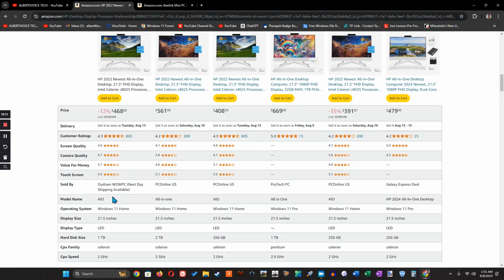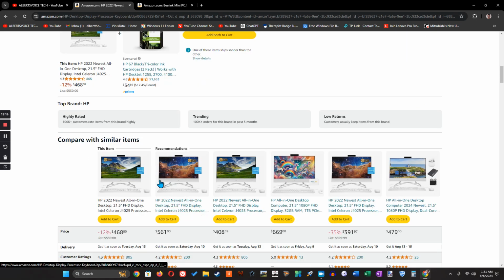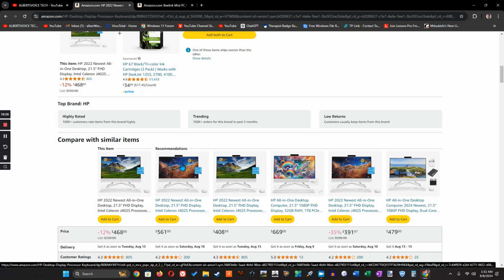It wasn't the best. All in one I/O. That's what it means. I/O means all in one. So it's a computer and everything. Remember now, if something goes wrong, you won't be able to use it. Monitor, everything's all in one in this. They try to mimic Apple, and that's how that's built.